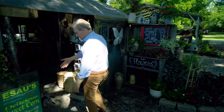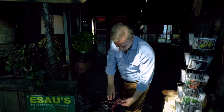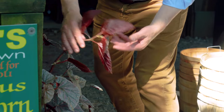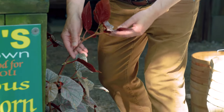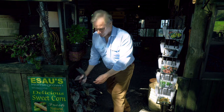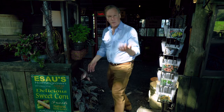Oh, and as we go by, here's another beautiful angel wing begonia. It's that one with the red leaf and red underside of the leaf and the stem here. And these are so easily grown from cuttings. I'm tempted to take some cuttings and stick them and grow them. Of course, I would ask permission first. But why don't we come on in?